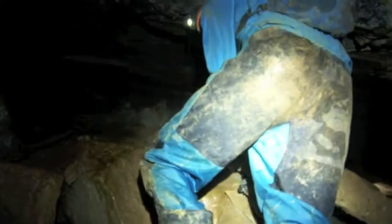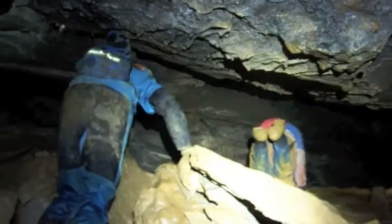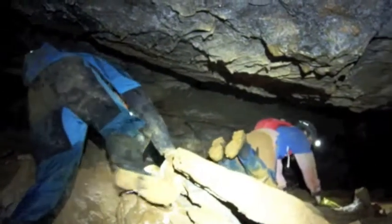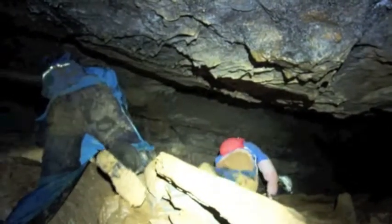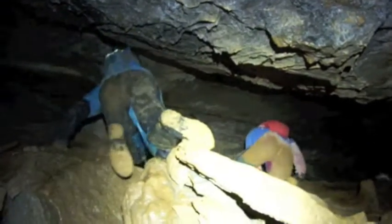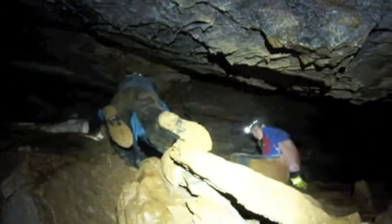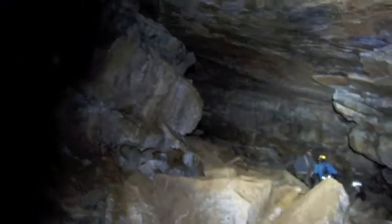All right, here we're climbing up this wall to get out of the water. We had to go through that again. We're a little bit muddy and a little bit wet. Got it up to my crotch. We've made it back to this big room, which is an extension off the entrance. Go down to the entrance and hang a right.